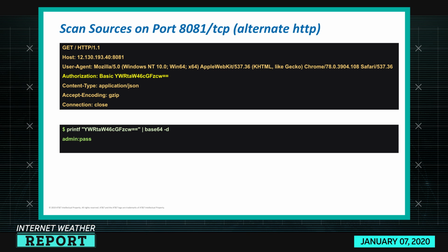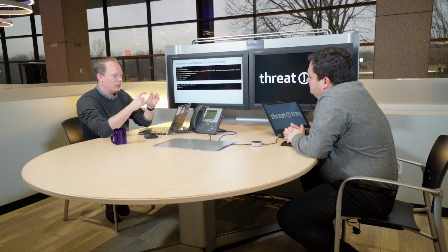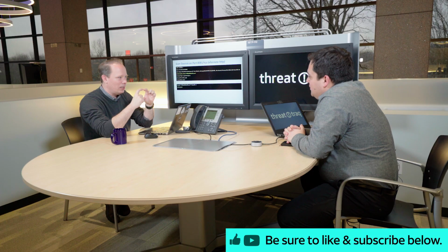I looked in our honeypot, and for the most part, I think this was most of what I saw from the port 8081 scanning: they're just doing a GET, seeing if it's there, but they're also passing in basic authentication. Got it. And this basic authentication is, if you're familiar with real basic web pages, you can enable basic authentication. It'll bring up a little dialog box that says enter your username and password. So a real simple authentication, but a lot of middleware things still use that.